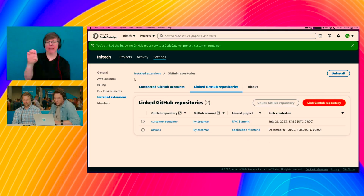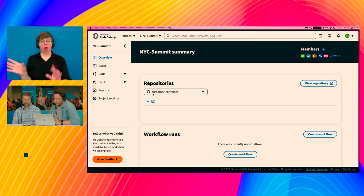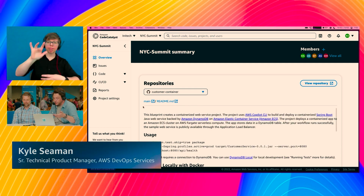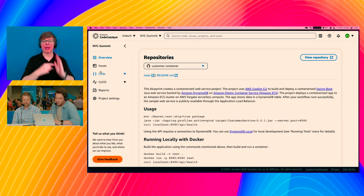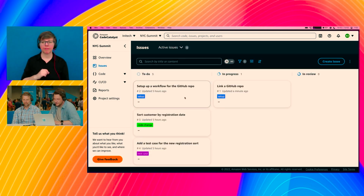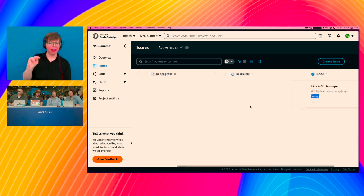And then I'm going to go back into that project. And what we'll see now is that this repository is here. It's pulled in the README from that repository. Oh, wow. And I noticed this is with the Initech company. I appreciate that. Not everyone notices that. I like that. So we've done that.